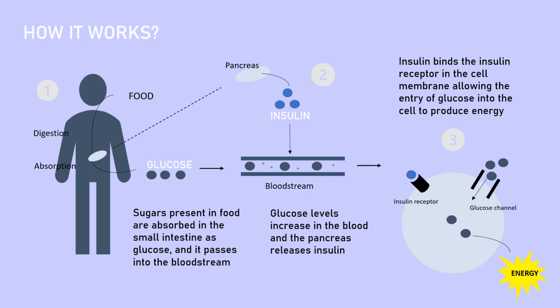Here we have a graphic to explain the insulin metabolism. After the sugar is absorbed in the small intestine as glucose, it passes into the bloodstream. Blood glucose levels increase, and the pancreas releases insulin to promote the entry of glucose into the cell. Insulin binds the insulin receptor in the cell membrane, allowing the entry of glucose into the cell to produce energy.